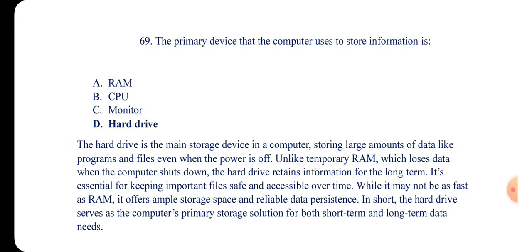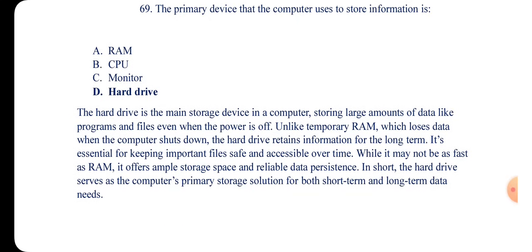If your data or your information is on the hard drive, it becomes difficult for it to be deleted even when the light is off. So a hard drive is the main storage device in a computer, storing large amounts of data like programs and files, even when the power is off. Unlike the temporary RAM, that is random access memory, which loses data when the computer shuts down, the hard drive retains information for a long time.